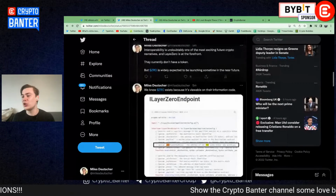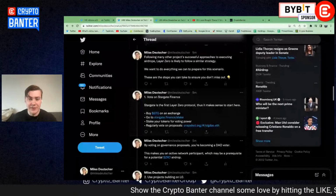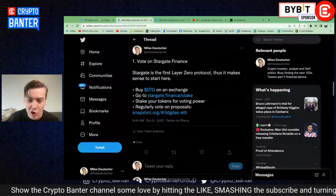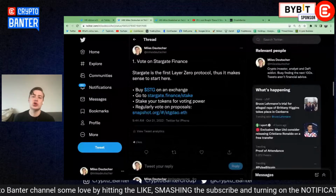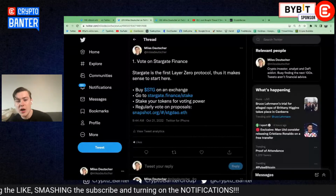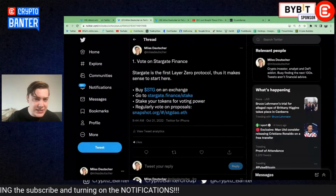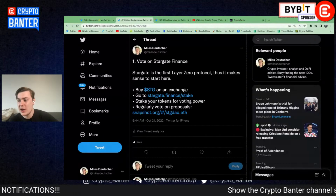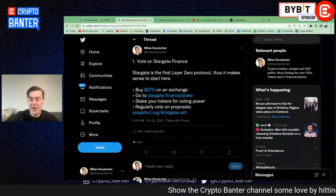The first step is to look at Stargate Finance. You guys have probably heard of Stargate Finance. That was the first project to launch on LayerZero. And since it's the first project to launch on LayerZero, and since it has very similar big backers like Alameda Research, etc., it does make sense to me, if there is a LayerZero airdrop, that Stargate Finance will be one of the prerequisite functionalities of this airdrop.